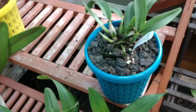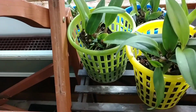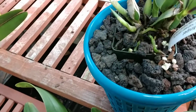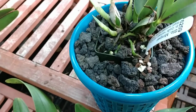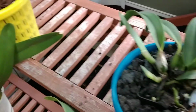I've got them in different assorted stuff. Some bark. That one is in bark. Lava rock. And some of them are just sitting in those baskets without anything around them. I planted them in the lava rock, and left others in what they came in so they can get established, but I wanted to stabilize them in the bigger pots because I really do think they'll fill it up quite fast.